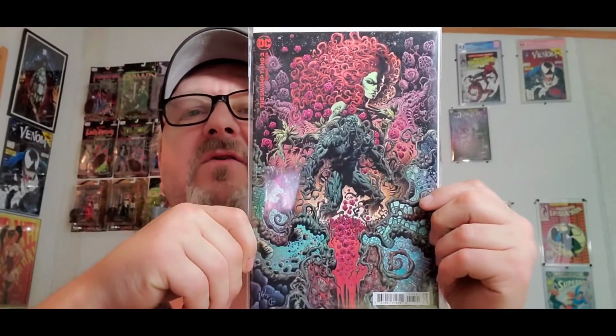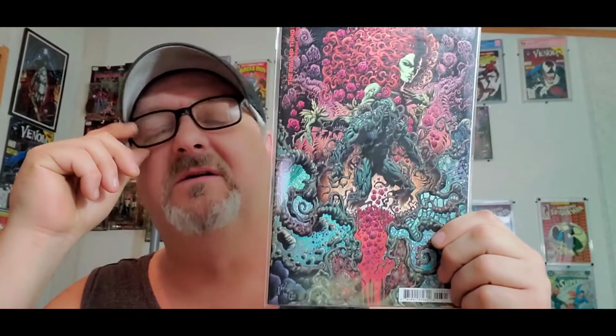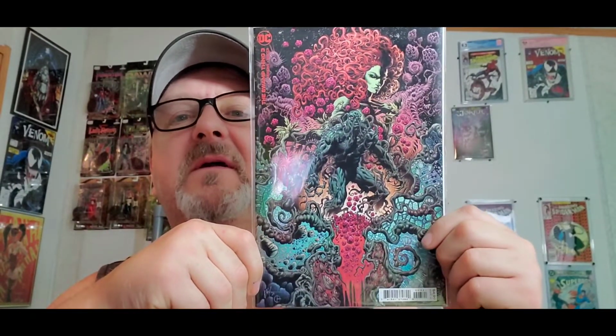Then next up, we've got Swamp Thing, number 3. That variant cover. And this is the first meetup of the old Swamp Thing with the new Swamp Thing. So, interesting book. I don't know that I'm going to stay on the Swamp Thing. Probably going to be my last issue of that, unless some crazy key comes out in there or something, then I might pick it up.